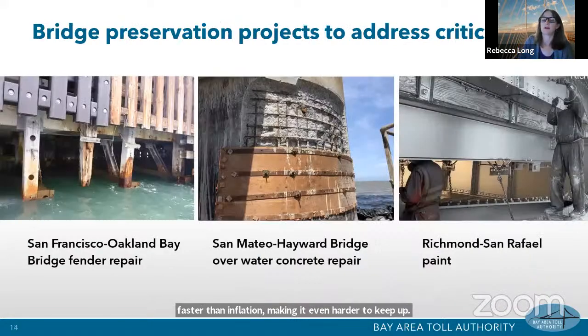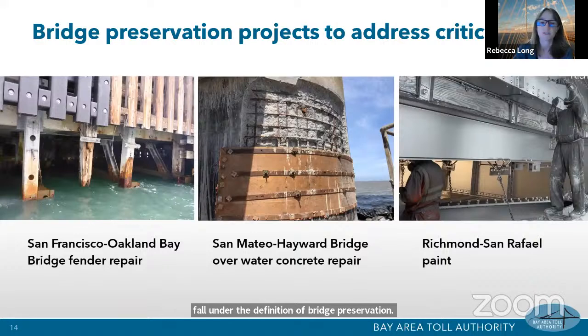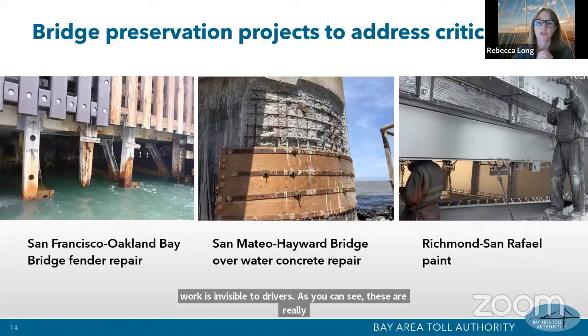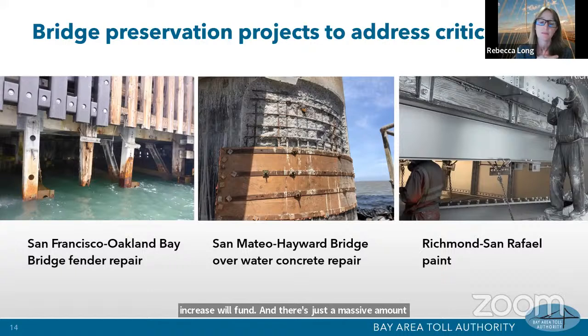This slide just provides some examples of projects that fall under the definition of bridge preservation. These assets need regular maintenance, and most of this work is invisible to drivers. As you can see, these are really foundations. You can see some structures on the Richmond San Rafael here with workers painting them. Painting is a huge part of what this toll increase will fund. And there's just a massive amount of steel that needs to be regularly painted to prevent it from rusting and to keep it strong. Next slide.